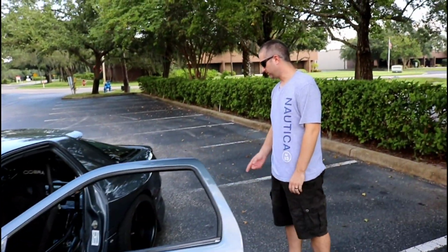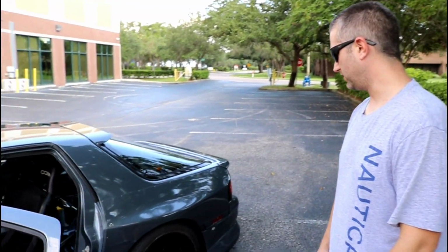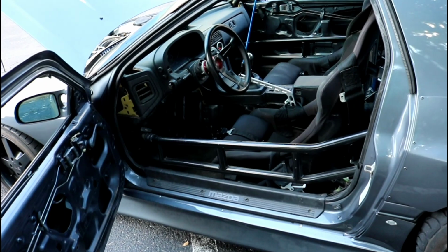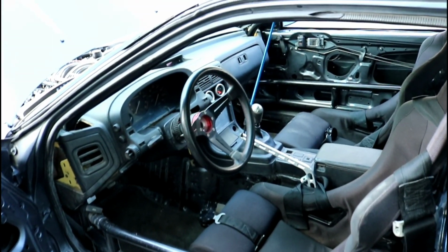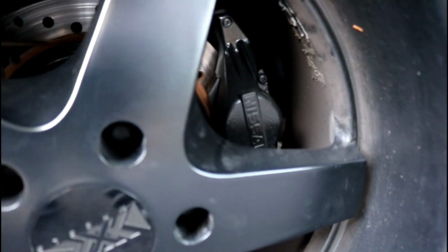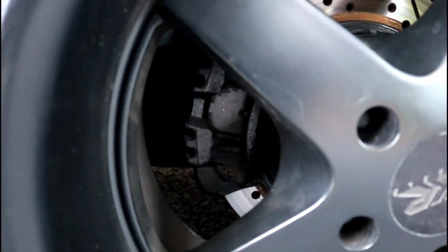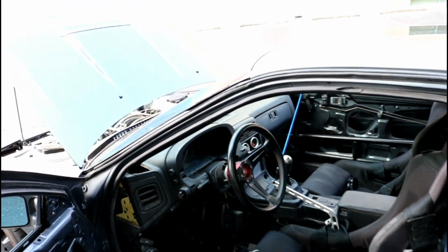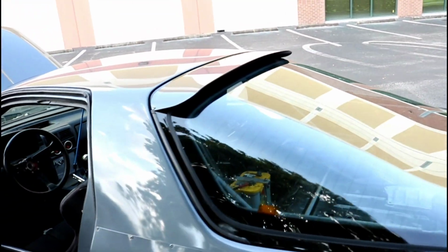It's got full 6-point roll cage and all that good stuff. FD spec. Hydro e-brake, dual caliper with Z32 rear calipers. Some Nissan on here, huh? Yeah. Can't go wrong with Nissan. Got Mazda, Nissan, Ford, and Chevy all wrapped up into one. It's a mutt. One bundle.